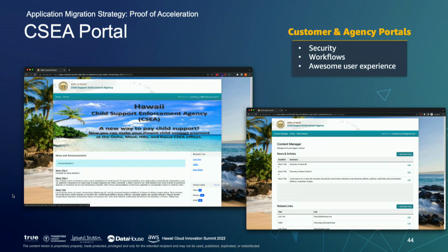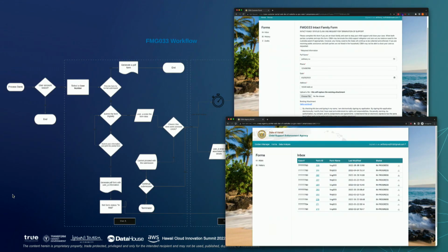And so the other proof of concept I mentioned was we're building portals for CSCA. Again, we went for the hardest thing we could. So we had to deal with a workflow that has parents. As you can imagine, divorced parents may not want to talk to each other, but they also need to sign the same agreements. So there's a form, FMG 33, that both parents need to sign.